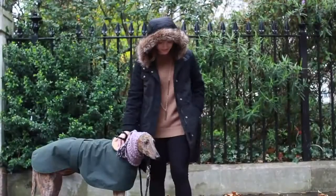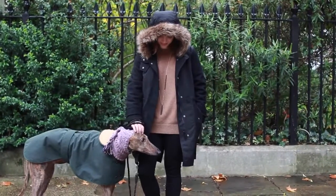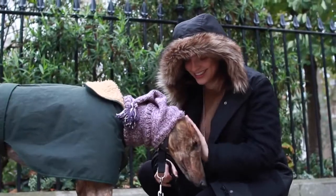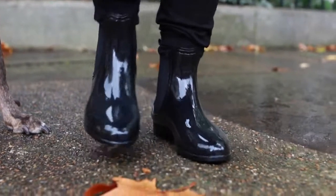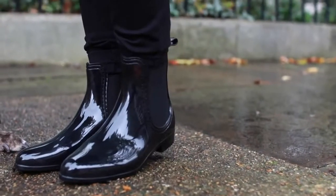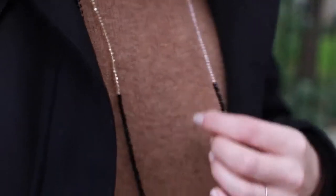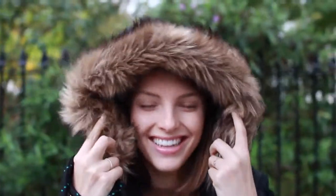Let's roll, buddy. Here's a typical lazy Sunday outfit from me. I'm just wearing my really warm parka. This is from Madewell. I got it when I was in New York and I am obsessed with it. Rain boots, of course, because like I said, it's super, super rainy. We don't really get much snow here, but it gets cold and it gets rainy, so rain boots are essential. I'm also wearing a nice little beaded necklace from Topshop and a camel-colored, long, kind of oversized sweater, and that's pretty much it. I just like to be super comfortable, very warm. I don't want to get too crazy with the outfit.